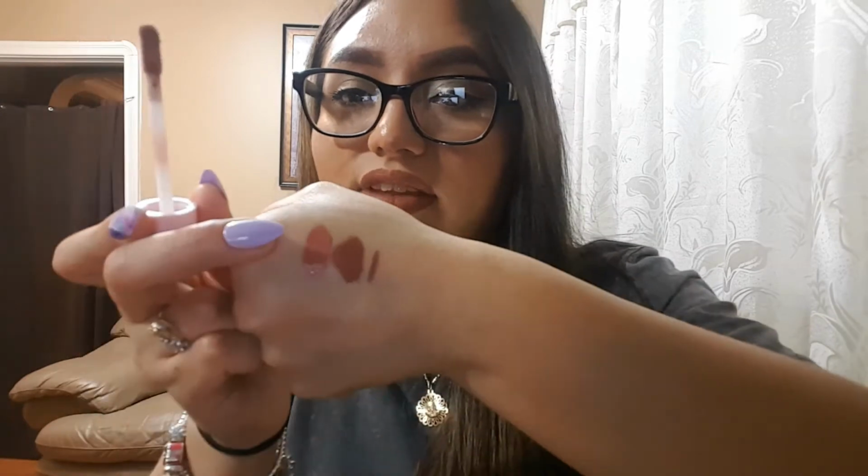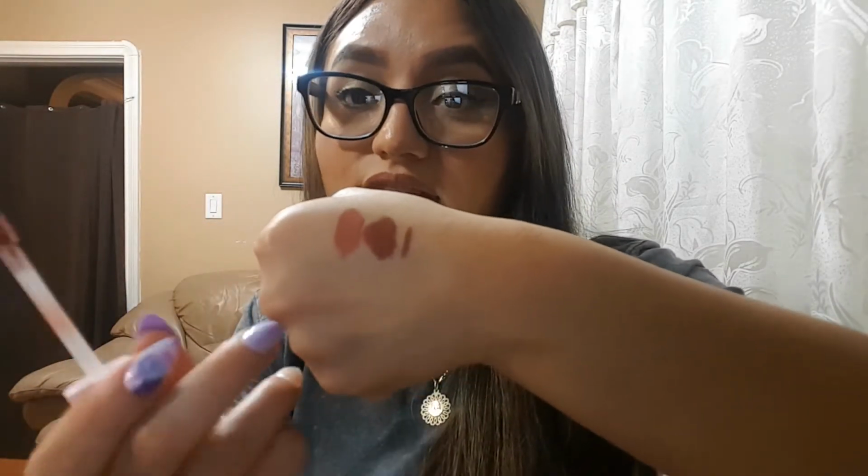So that's the gloss right there. You could clearly see the difference here. I feel the gloss is more of a mauve pink, and these are more of like a mauve brown. And hey, if you like, you could just do the lip liner and put the gloss on top. I feel like that will look nice as well. Okay, so adding the gloss gives you a little bit more of a shine to your lips. Can you see that?